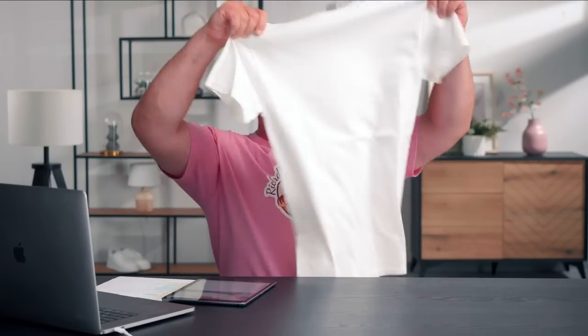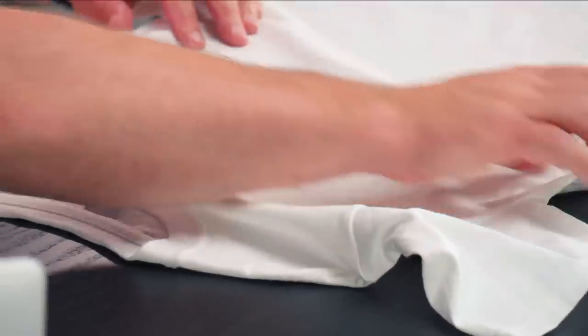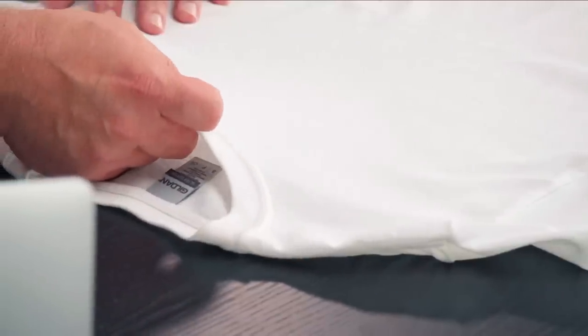Now, sticking with the Gildans, this is the Gildan 2000, okay? Now, this is called the Ultra Cotton Tee. When I say Ultra, it's going to be a heavier fabric content than the 5000. This is going to be at 6.0 ounces. So it's even heavier duty than the Gildan 5000, so you can market it as such, and you can really feel the difference.